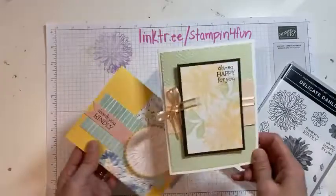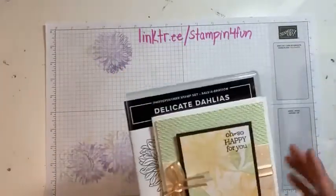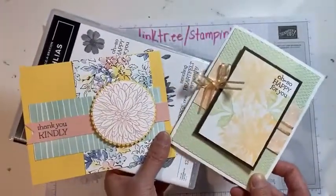Okay, so it's only $45. If you need shipping, let me know. There's an extra fee for that. So that I thought would really get us in the mood for spring with these pretty spring colors.